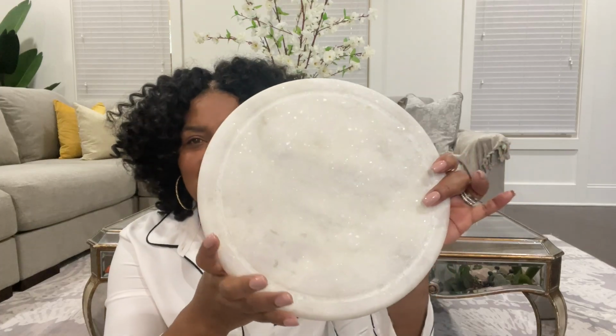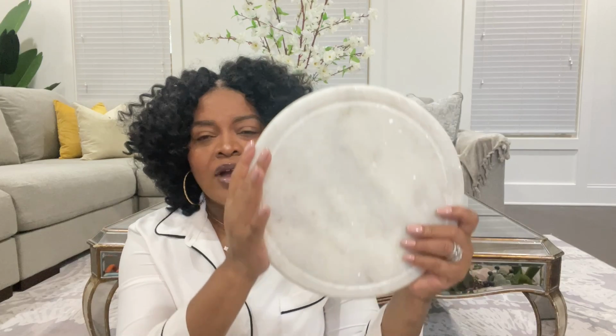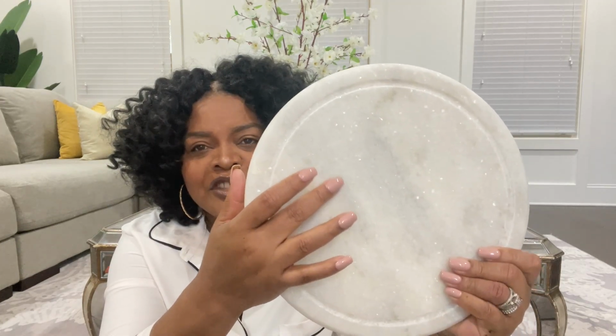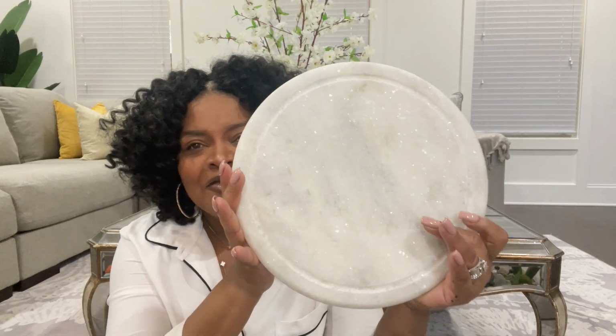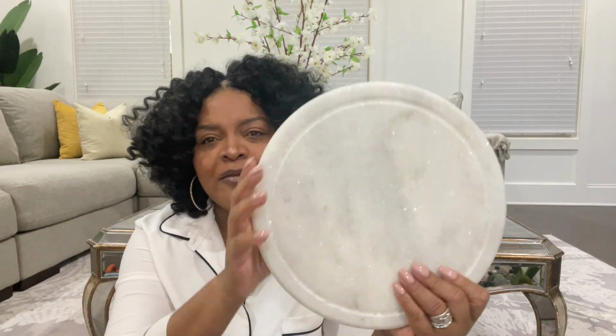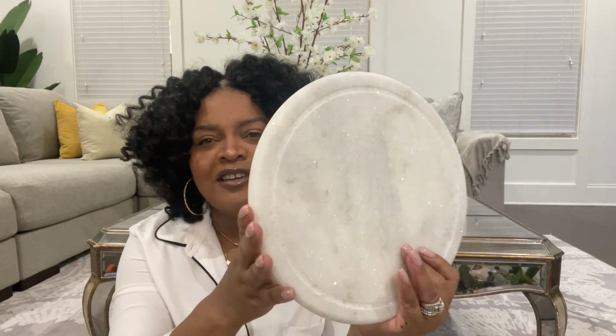The next item I found at Goodwill is this marble cutting board. Super, super gorge. It is so heavy, guys. And you can see it has a nice little shimmer going on with the marble. You can use it as a cutting board. You can use it just as a decorative piece or as, you know, a tray to put stuff on. I'm not sure what I'm gonna use it for yet, but I made sure that I picked it up. And I think I paid $3.09 for this piece. It is well worth it, guys.